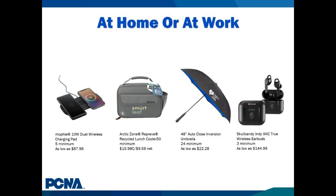Why I selected this one is if you think about somebody who is sitting at their desk all day, you have customers come in, and then maybe when they're doing their car signing, they can charge their customer's phone and their phone at the same time. So it has 10 watts of power for 2 enabled devices. And then you can also use the USB-A port to charge a third wired device.